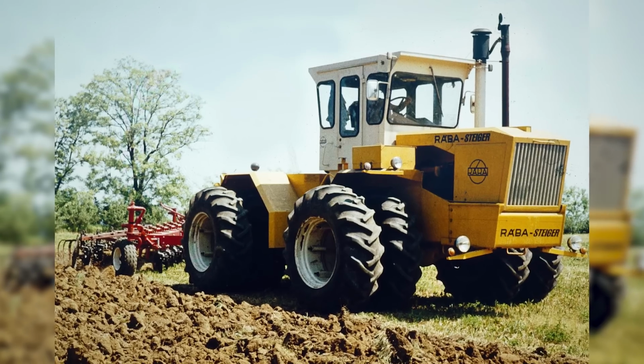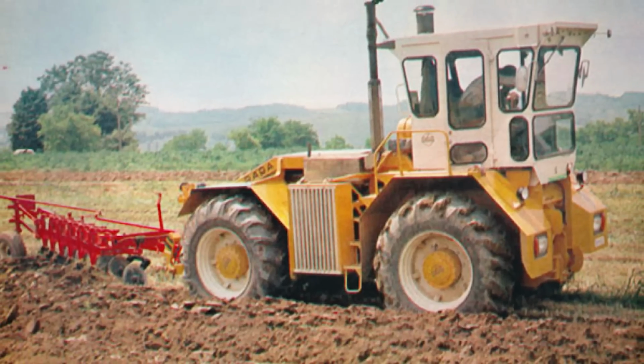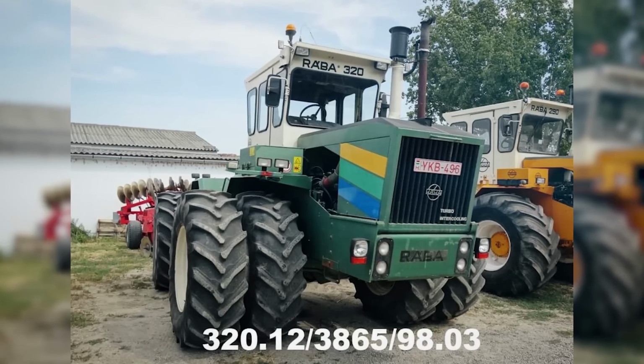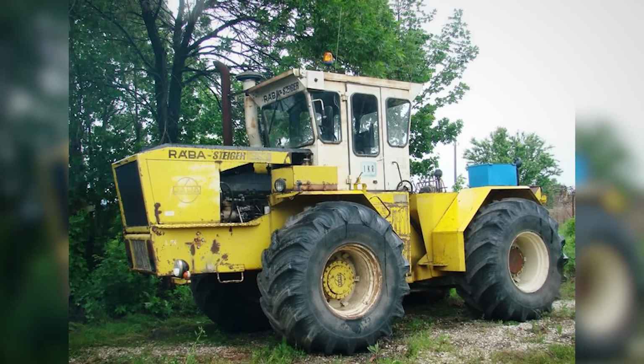Thanks to this cooperation, tractors such as Raba 245, Raba 180, Raba 250, Raba 300, Raba 320 or Raba 360 saw the light of day. The cooperation of Americans and Hungarians lasted until the 90s, but even after its completion, Raba continued the production of post-licensed tractors. Unfortunately, this production did not last too long.